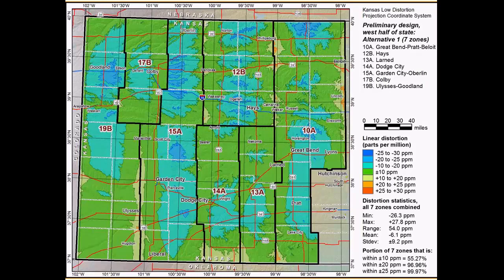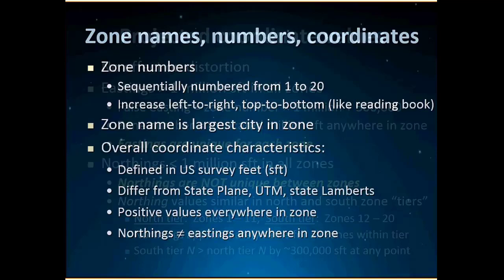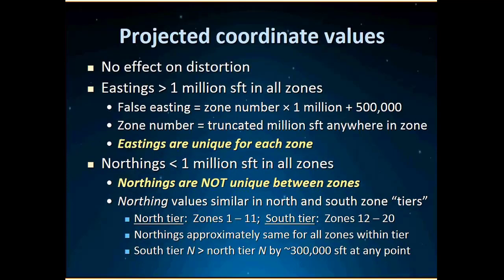Zone names were issues. Ended up just using the largest city in the zone for the name. Seemed to make the most sense. Then other things. Just decided to define the parameters in U.S. survey feet rather than, say, meters. Make sure the coordinates are different from the state plane, UTM, and those state Lamberts, so they're very unique from that. Positive values everywhere because people hate negative coordinates. And northings and eastings not equal to each other anywhere inside a zone, so you can tell which is a north and an east just from the value. More on projected coordinate values. Remember, those have no effect on distortion.